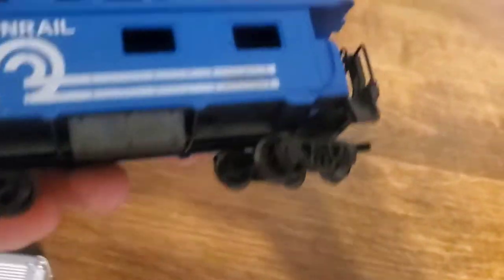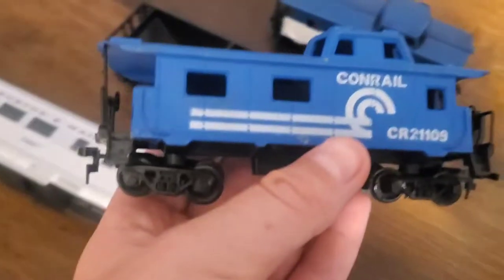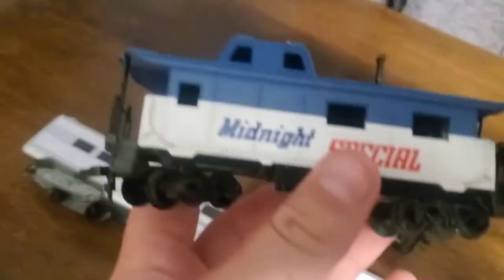The next thing is this Conrail caboose, which I also got used, which is really cool. And then the second caboose is this Midnight Special. It's a Tyco.